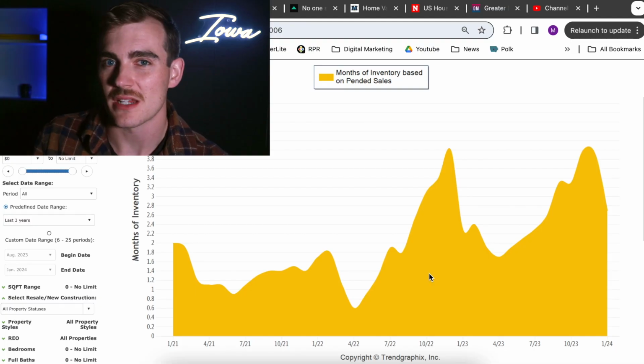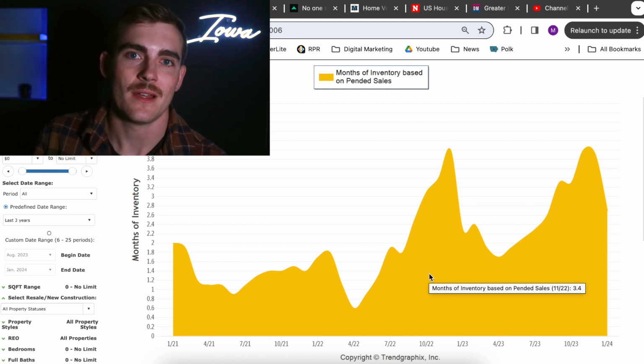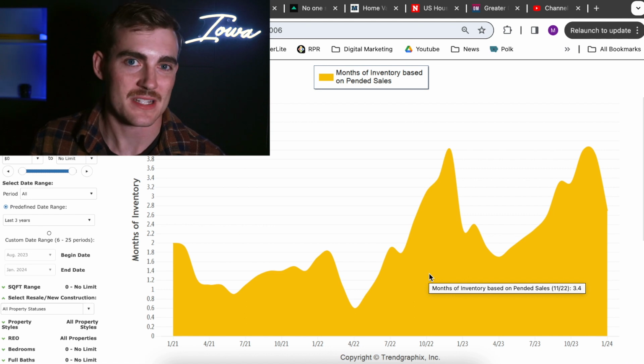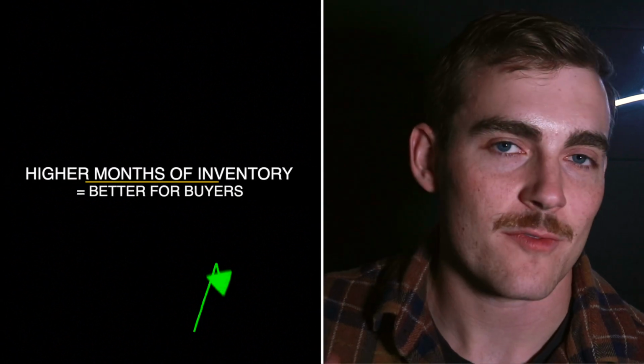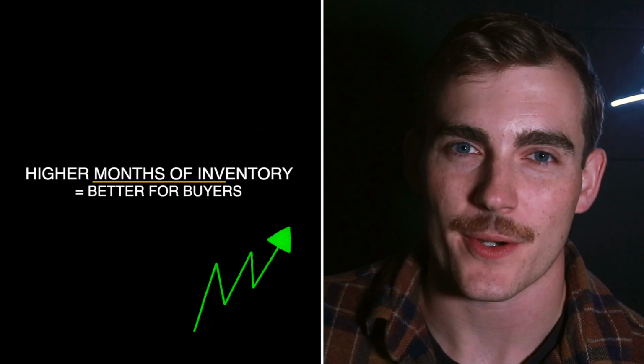So months of inventory is a metric that tracks, for the purpose of today's video, how hard of a housing market is for buyers. It tracks whether the housing market is going to favor sellers or buyers. The higher the number is, the better the chances are that a buyer is not going to have people to compete against. They're going to have plenty of options available and be able to take their pick of home and take their time doing it. It's going to be an easier, more fun purchasing process.